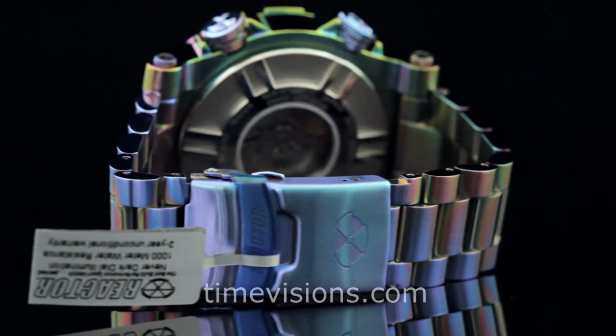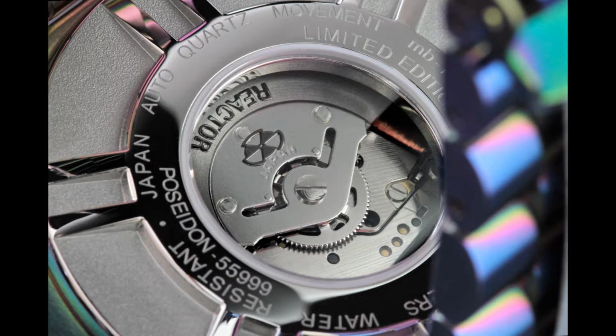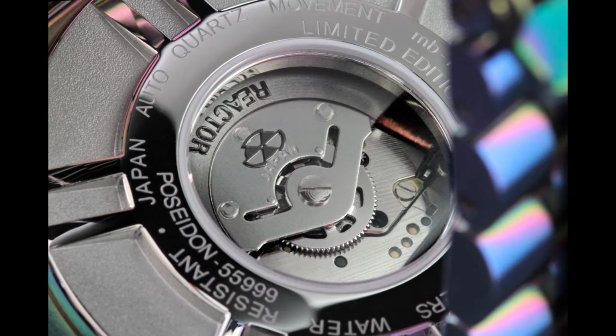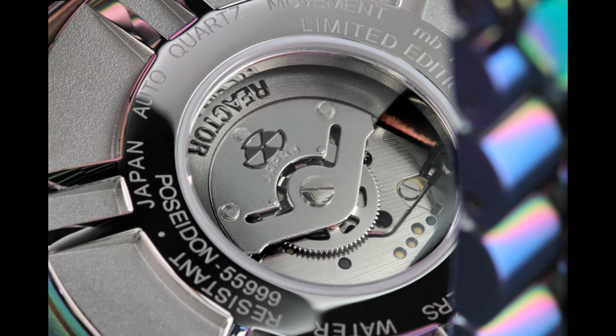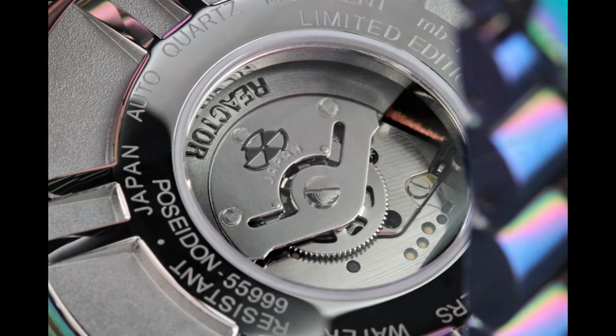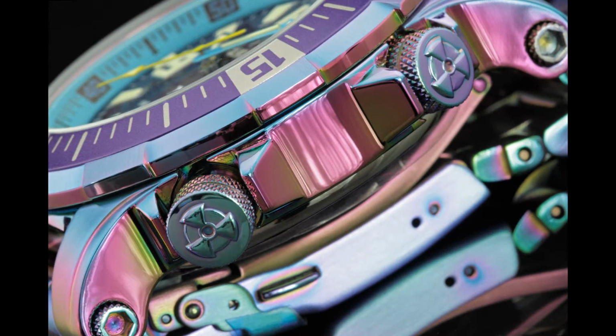It is driven by a Miyota auto-quartz movement, and for those of you who are into movements in your watches, this is one I bet you don't have. It is a really interesting movement. We'll get more into that later in the video. It has an exhibition case back and an internal rotating bezel.